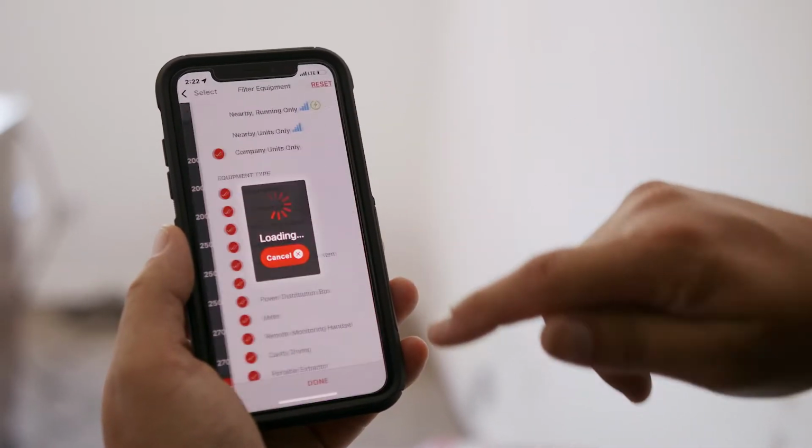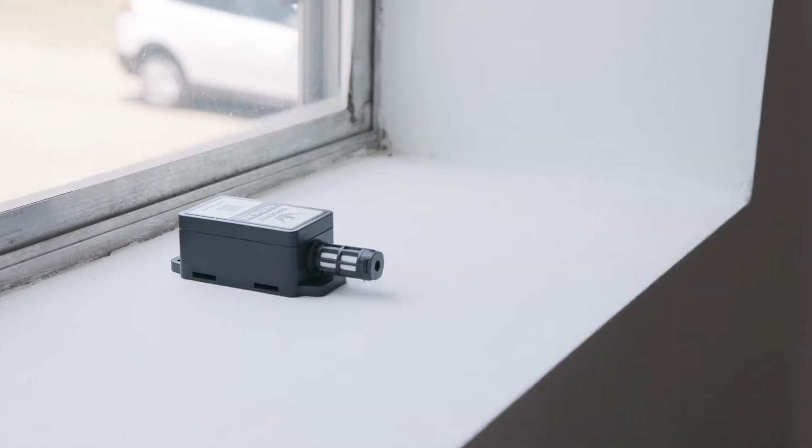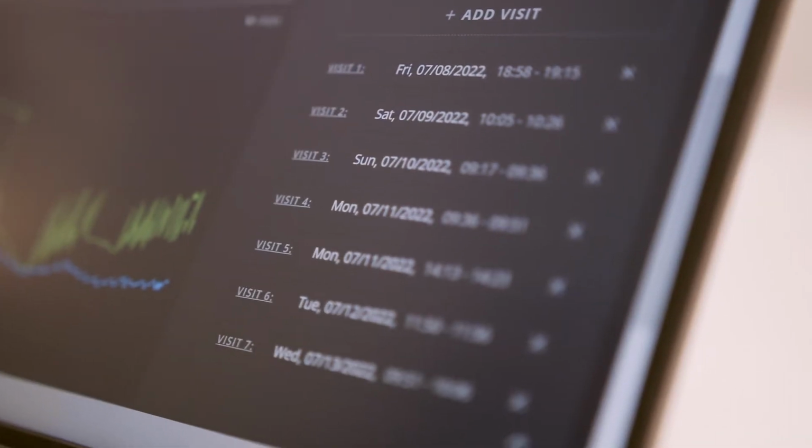Through our mobile app, customers can connect to their Bluetooth-enabled equipment and accessories, giving them long-range power to manage equipment and take accurate readings in seconds without on-site technicians.